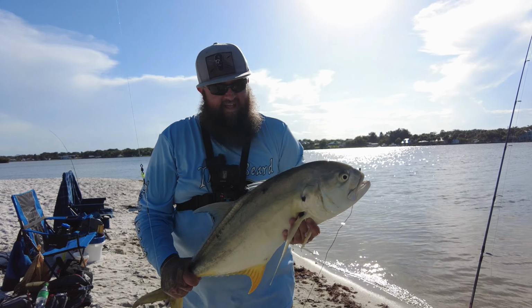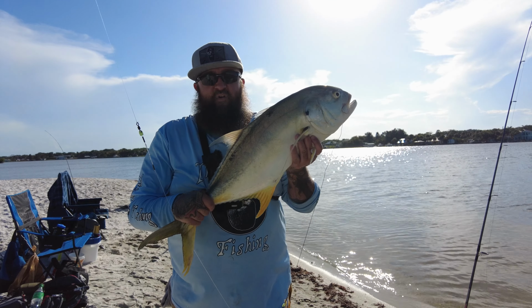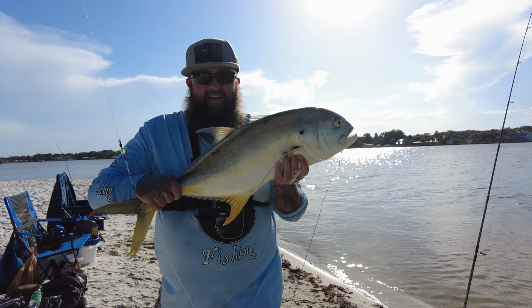Hello everybody. First fish of the night is my personal best, Jack Crevalle. Whoo! Crushed a piece of cut mullet. I am so excited right now, folks. I can't even tell you. I'm shaking.